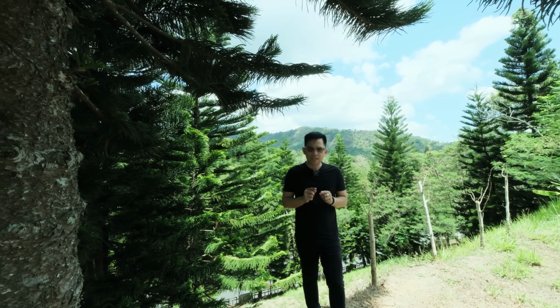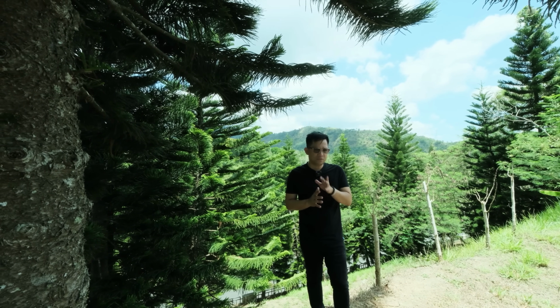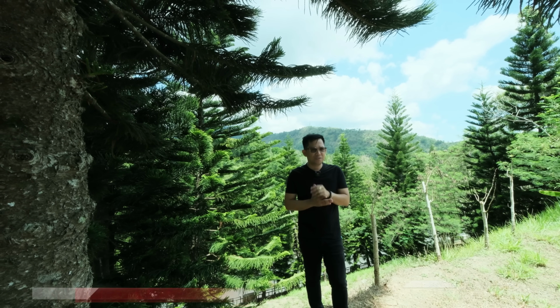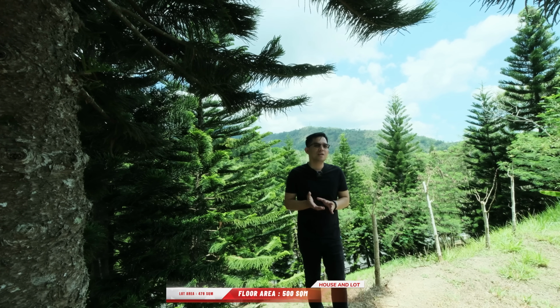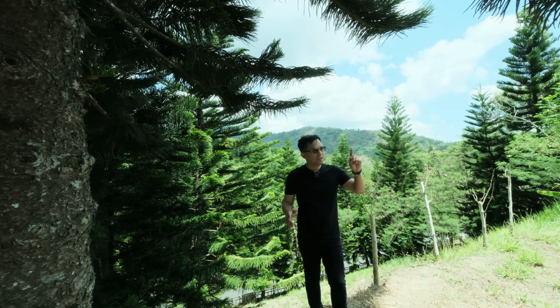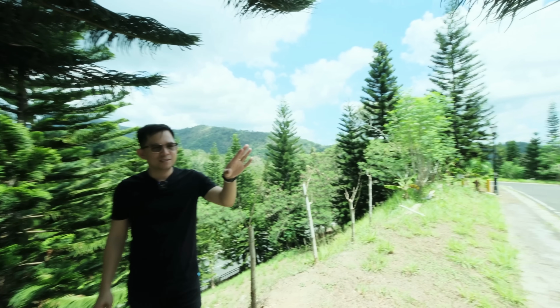Dito yun sa Tagaytay Highlands to feature a modern luxury three-story property with a total lot area of 478 square meters and almost 500 square meters floor area. Okay? Yan yung bahay. Look at that.